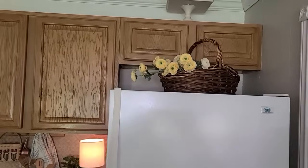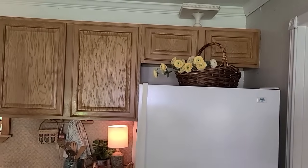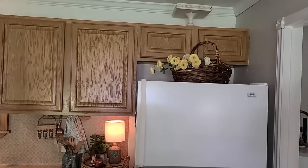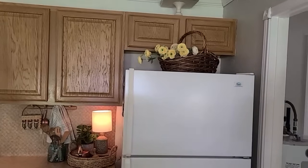Oh man, look how pretty those are on top of the fridge. So pretty. I think the yellow does look better up there. Add a little touch of summer to the top of the refrigerator. That basket came from Hobby Lobby, and so did those florals.